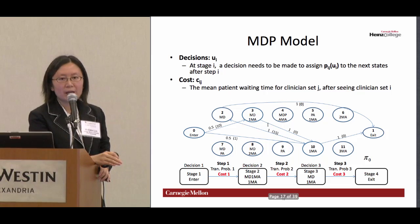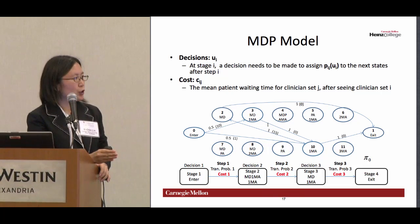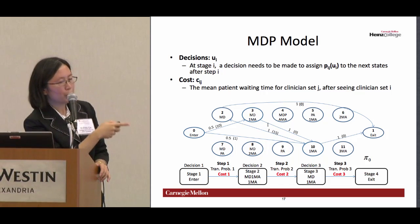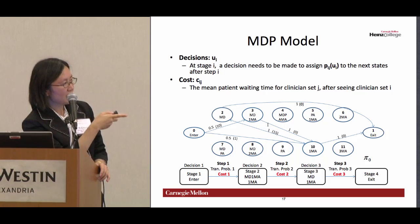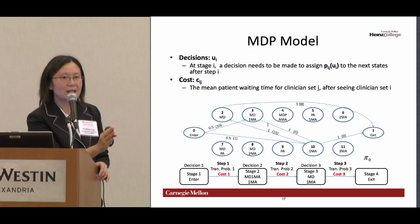Cost will be the mean patient waiting time between each pair of the states in each stage. For example, after entering the room in stage 1, the patient might need to wait for 1 minute to see a MA, or wait for 10 minutes to see stage 3, a MD and 1 MA.